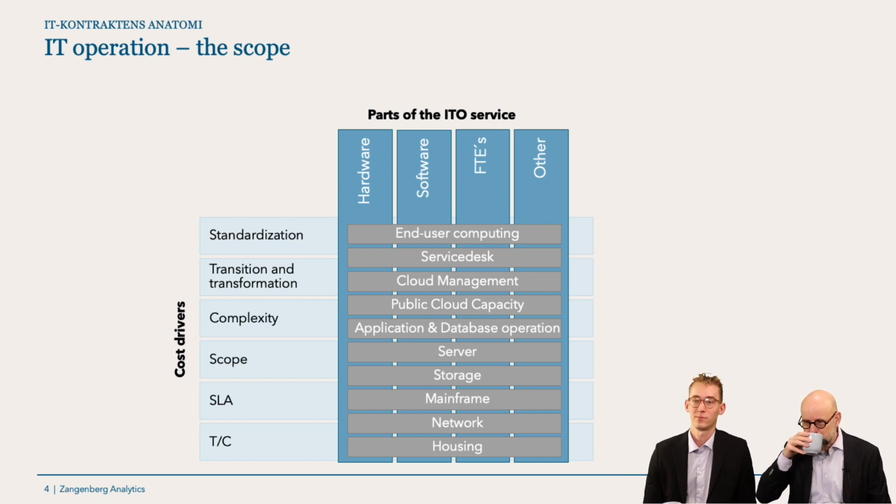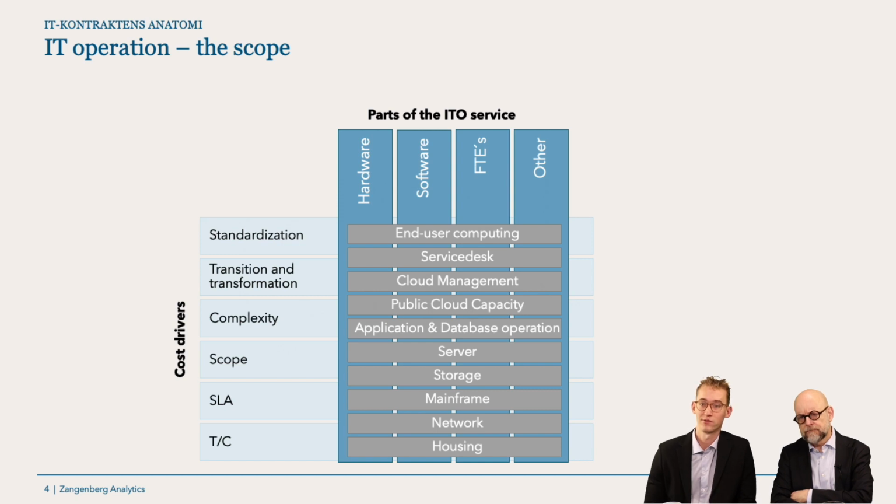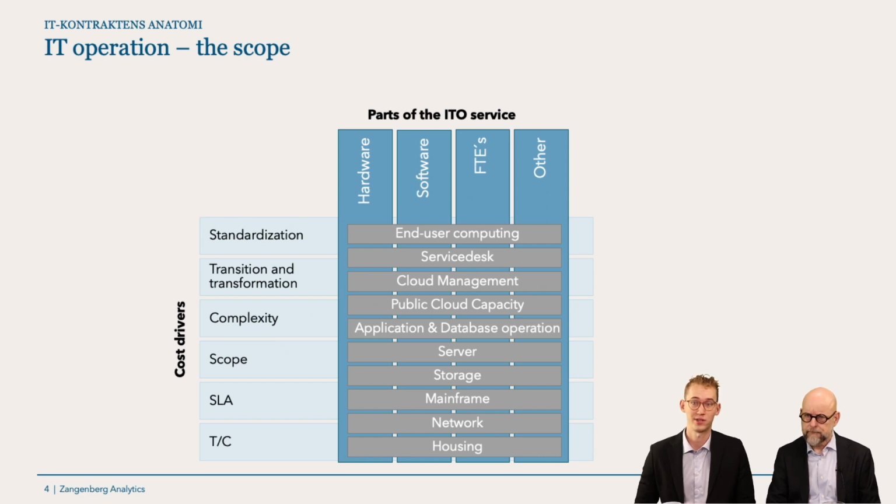So what you're looking at here is basically the IT stack with housing underneath. You have the network, you have mainframe, storage and server, basically all the compute-intensive, hardware-intensive services. You have application and database operations on top of that. Then there's, of course, the public cloud capacity. There's the cloud management and then the service desk and end-user computing components. That's the whole IT stack that we look at as part of the IT operations in a typical contract. Of course, in a typical contract, you won't have all of these areas, but most of them you will probably see.